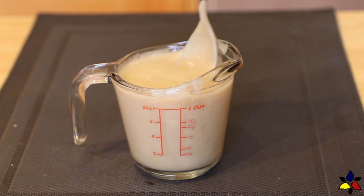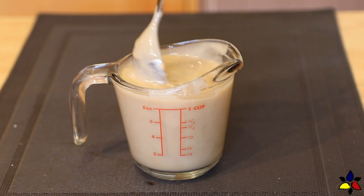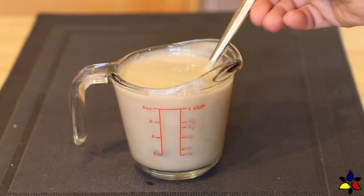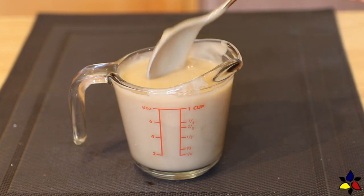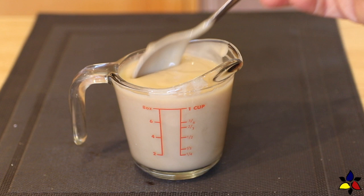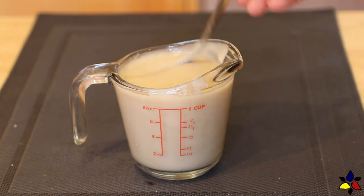If your dairy-free or coconut-based sweetened condensed milk is still warm after an hour, put it in the fridge for a little while. This has to be completely at room temperature before you use it for the ice cream. But don't leave it in the fridge too long. You don't want the sweetened condensed milk to harden. You really do want it just at room temperature.